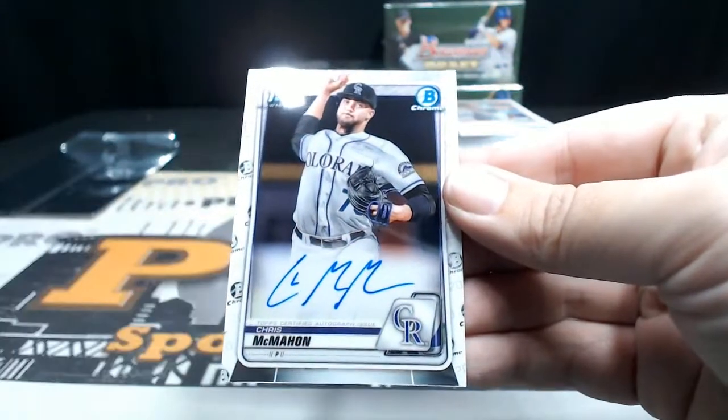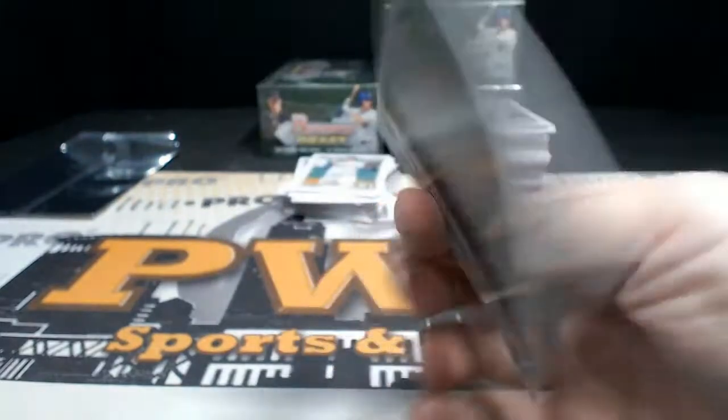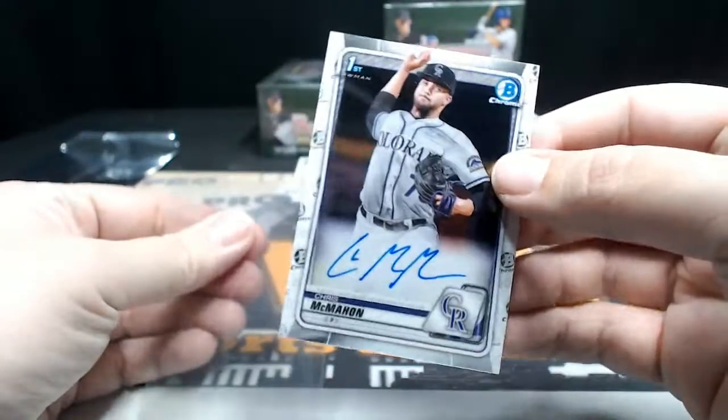Then our auto. How about this? Little Chris McMahon for the Colorado Rockies. Boom, coming out of nowhere. Colorado is going to be Brian T.